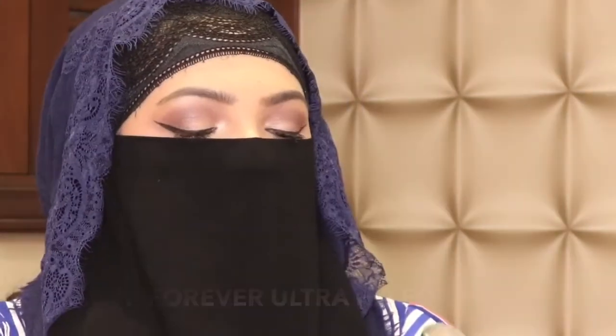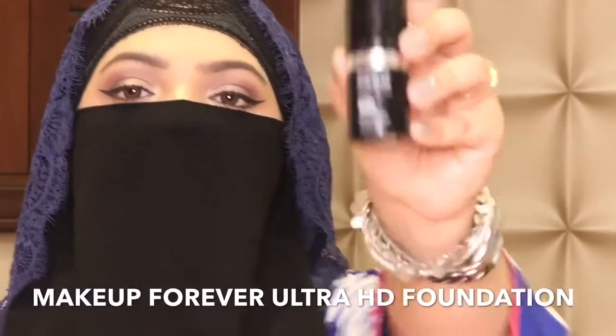Coming on to a foundation that I would say works for almost all skin types. This is the Makeup Forever Ultra HD Stick Foundation.